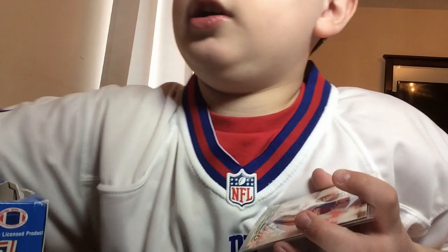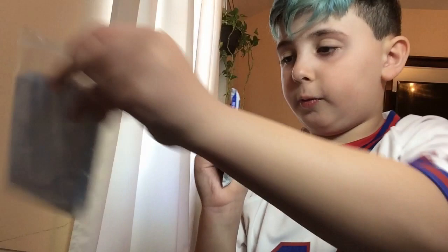I'm just gonna reorganize it here. This here, garbage. There, other base cards and rookie cards. Good. So now I got that out of the way.